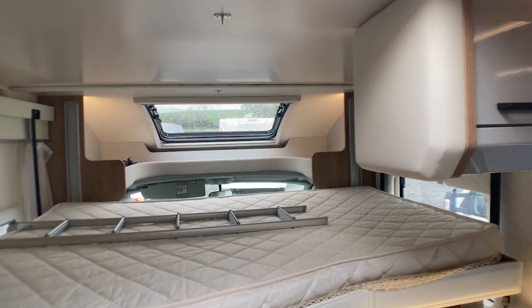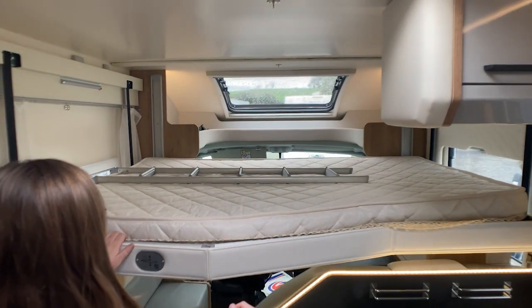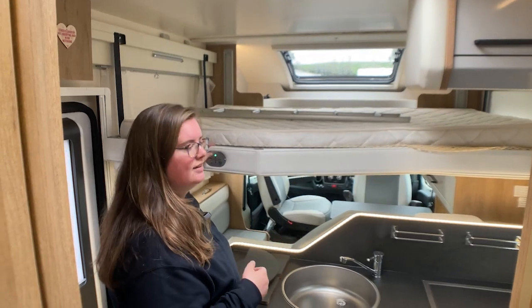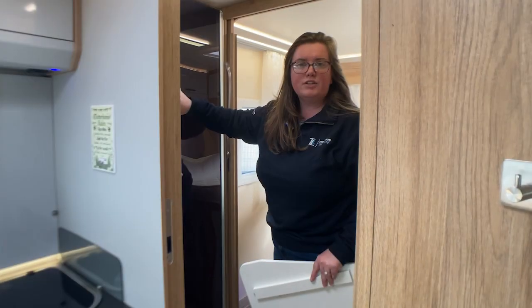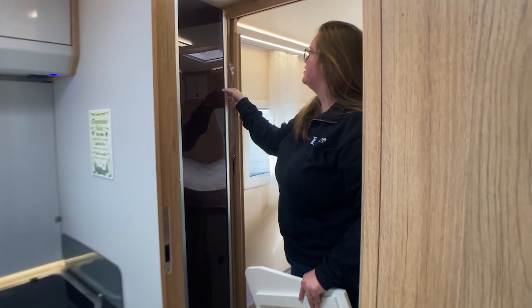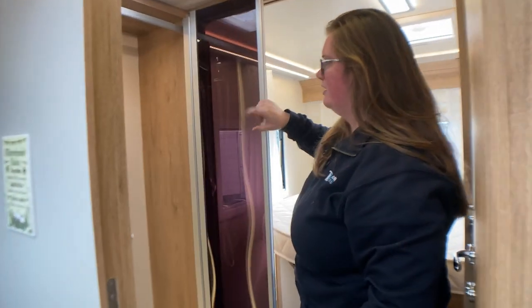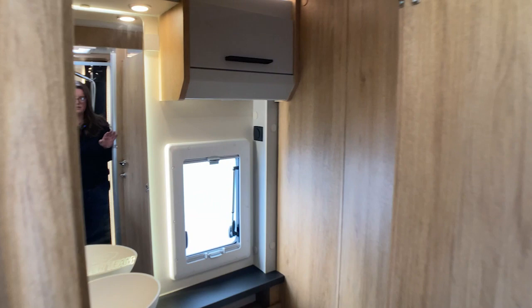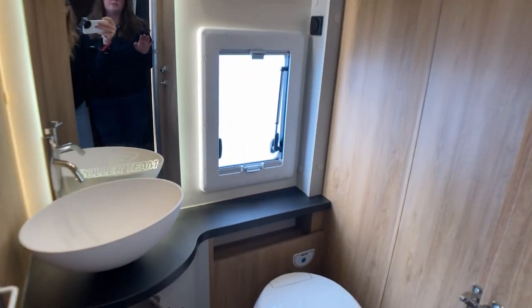And then of course you have your ladder there for it as well. And that just attaches onto the side. And then that just goes smoothly up again. So you do have your separate shower and toilet in here. Your shower just located in here. And then this just locks it in place so there's no rattling whenever you're driving. And then your toilet just round the other end. Just in there. Lovely big sink in there as well. And tons of storage.